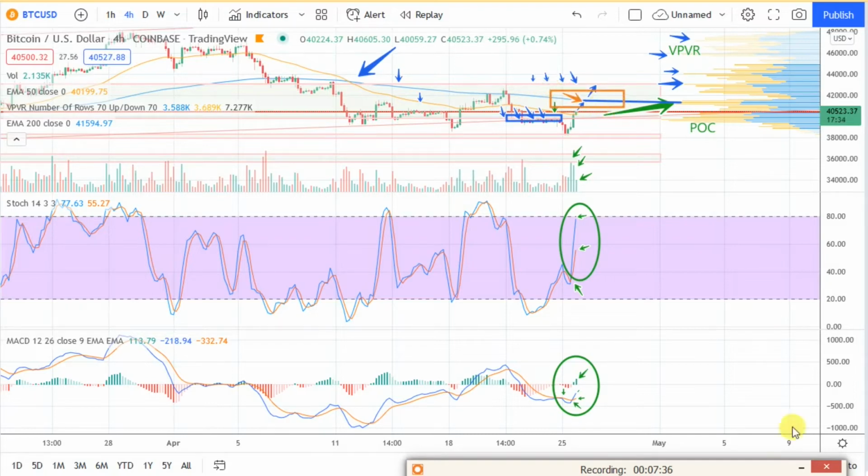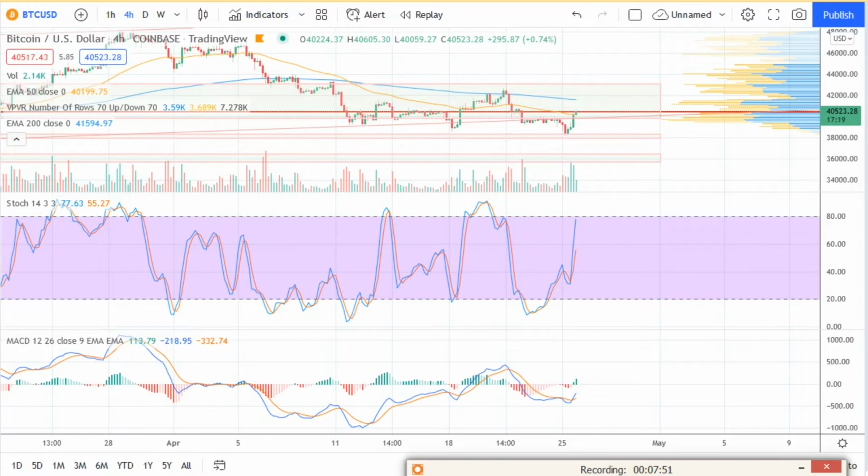Not to say that it doesn't go outside of that area, but this is most likely that we hit this point and then we reject and go, oops, let me make an arrow. We hit that point, reject, and start heading back down again. I will show you why.